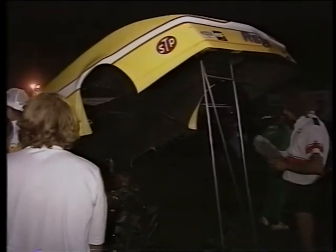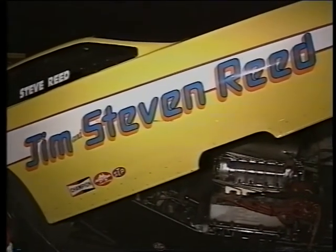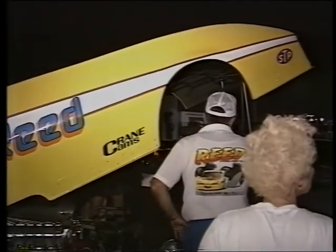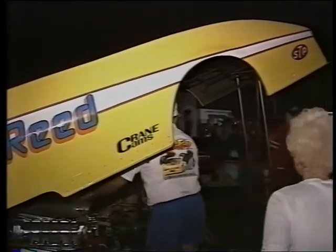Pacesetter Insurance Pro Comp Eliminator. We're coming down to the finals. That's Stephen Reed behind the wheel, behind the big engine. That's a Brad Anderson built Keith Black aluminium drag race engine. That is one awesome motor car. That's the Trans Am Pontiac of Steve Reed. They were number 2 qualifiers in Pacesetter Insurance Pro Comp, and here they are in the final.